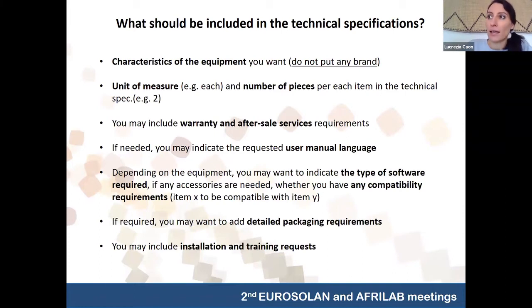Then you need to specify the unit of measure. Well, in the case of equipment, usually it's a each, because you talk about pieces of equipment. Again, if we talk about reagents, you might specify maybe liters, and put like 3 liters or whatever you need per each item that you have in the technical specifications. You may include warranty and after-sales services requirements. If needed, you may indicate the requested user manual language. Depending on the equipment, you may want to indicate the type of software required, if any accessories are needed, and whether you have any compatibility requirements.